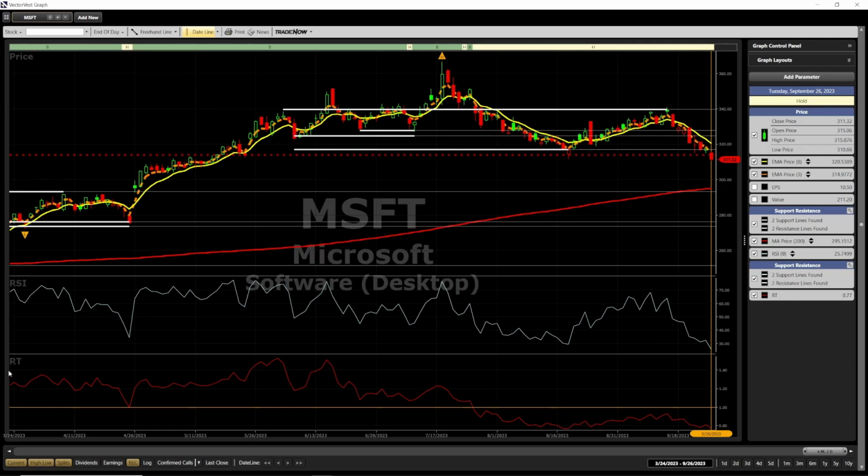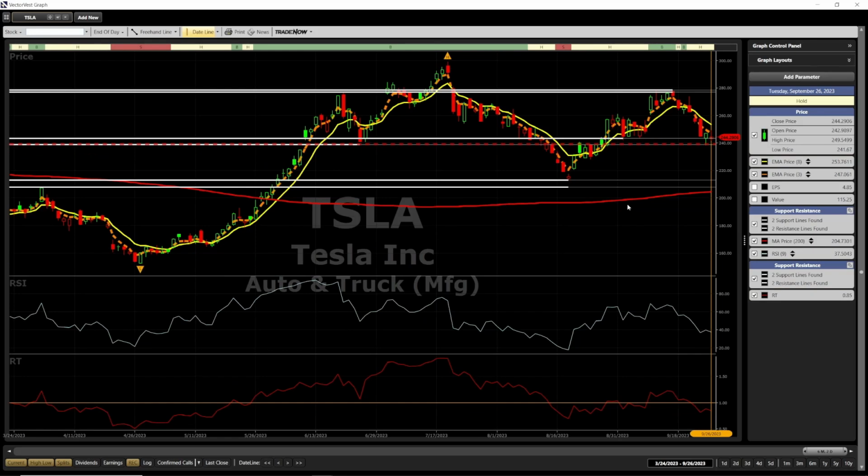And the RT relative timing, again, this is a very powerful indicator in the VectorVest software. If we notice, the RT relative timing did go below 1, or unfavorable, back when the stock closed at 337. Thus, the RT is always a good warning sign of future dangers ahead if it goes below the oscillation point of 1.